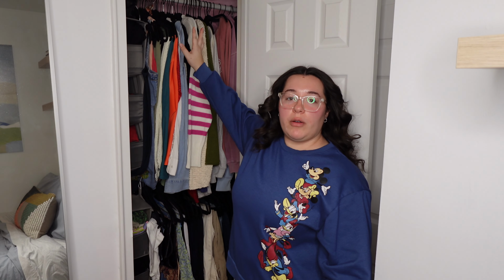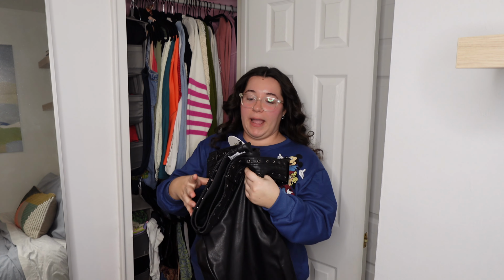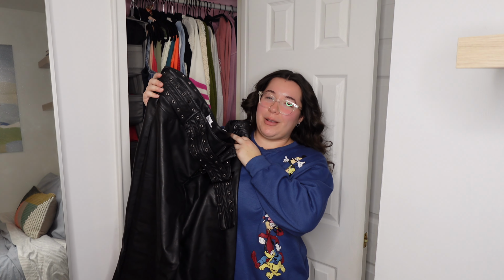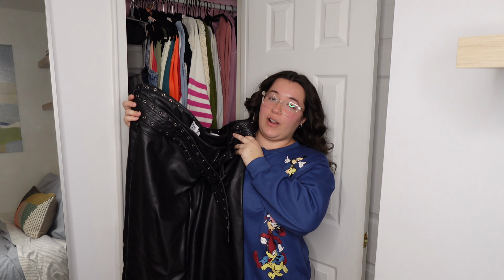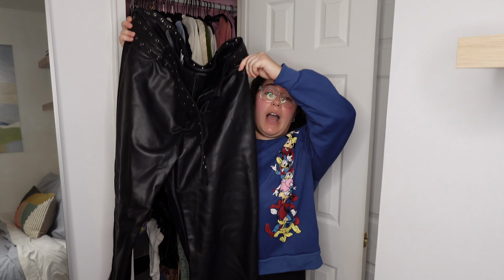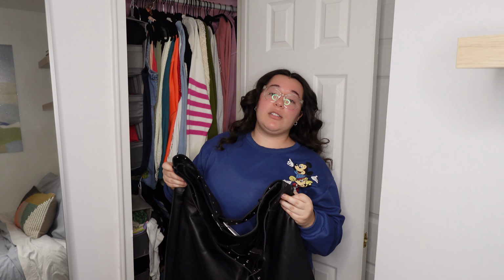So I'm gonna start up here. First thing I want to get rid of is these leather pants I got from Princess Polly. These were final sale, and I went upsize because I wasn't sure how their sizing was, and I did not realize this was final sale. So these are way too big on me, and I'm so sad because they're really cute, and I was so excited to get wide leg leather pants because my old ones ripped, and sadly these do not fit me.